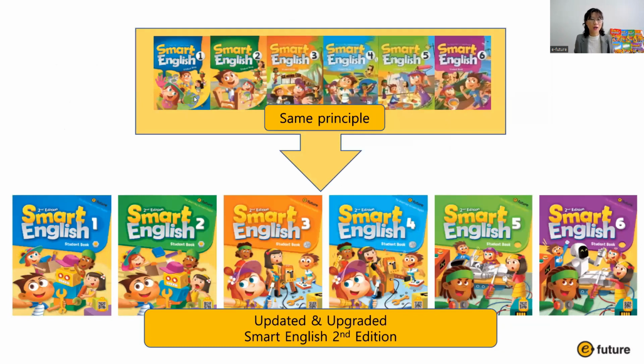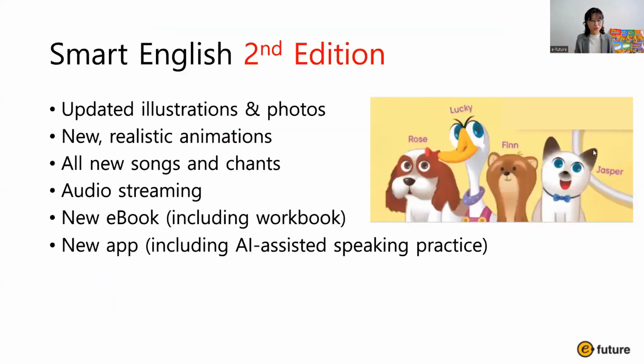Okay, so this is the first edition, right? The old edition of Smart English, right? The same principle stay, right? The good things, the good features stay in the second edition, but we updated and upgraded a little bit, right? In the second edition. Okay, so I hope you understand that, right? We keep the principle, right? The features, the philosophy, it's still there. We didn't change anything, right? About the principles, but we added some new things, right? We updated and upgraded. Okay, so let's see what the changes are.